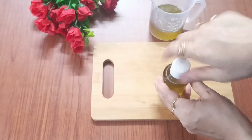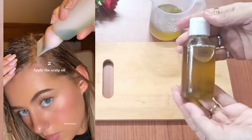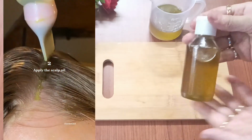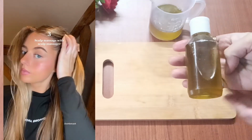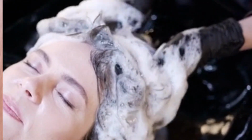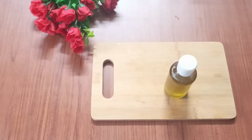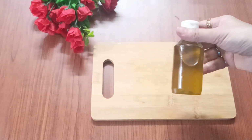How to use this remedy for hair growth? Apply this remedy on your clean scalp and roots, massage gently for 5 minutes, and leave it on overnight. Wash your hair the next morning with a mild shampoo. Kids and adults both can use this remedy. This remedy is for all age groups. For best results, use this remedy 2 to 3 times a week.